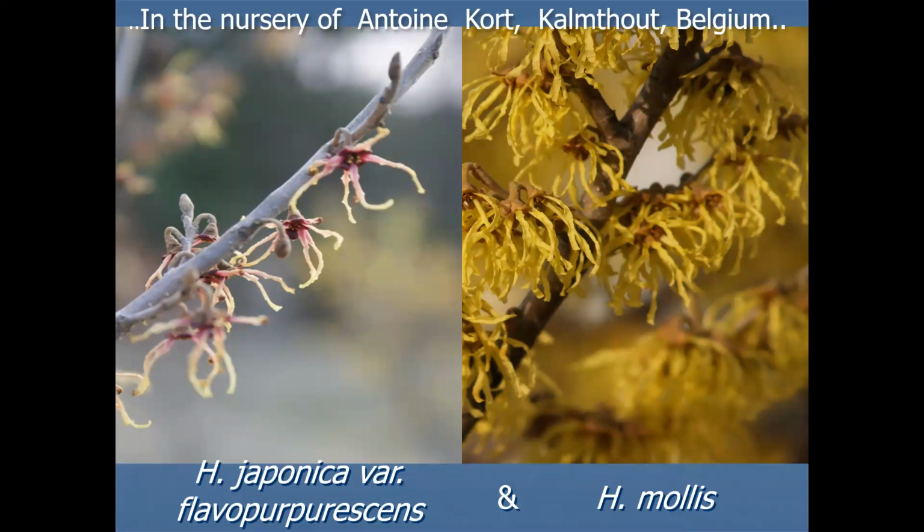And at his nursery, he was raising witch hazels, and it is assumed that he was using Hamamelis japonica variety flavopurpurascens, plant on the left, as his seed parent. As far as the pollination parent, there was mollis, there may have been other intermedias, there may have been other japonicas. I really don't know that history well, but it is assumed that he used japonica flavopurpurascens. He began to establish seedlings in his garden nursery.